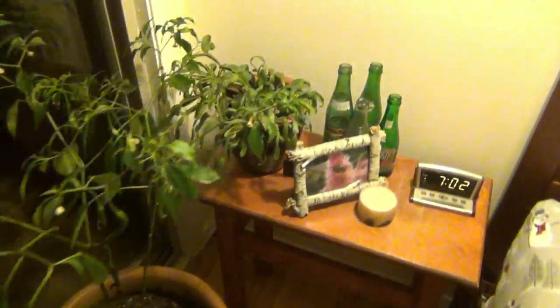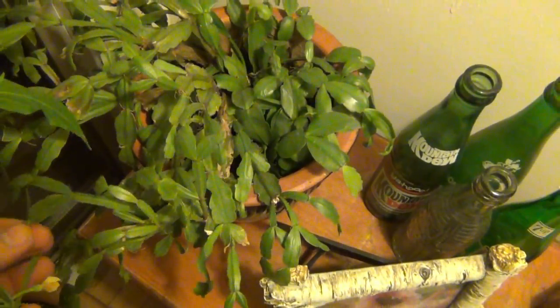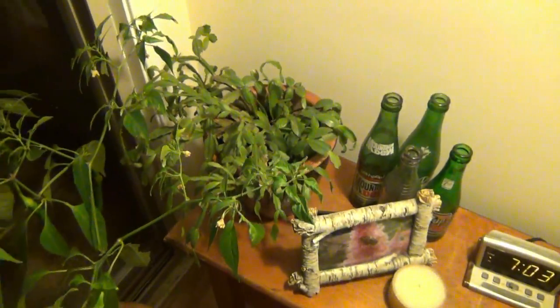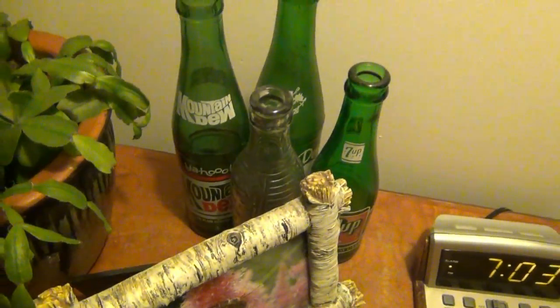But pretty good stuff. All right, so over here, this Christmas cactus, like I said, is pretty old. This stuff, they live forever. I mean, if you take care of them, they will not die. But this one doesn't flower nearly as nice as the other one. I get about 6 or 7 flowers on this one, and they're the same kind of pinkish color, pinkish hue. Got some old bottles here just for looks. Some old 7-Up Mountain Dew bottles.